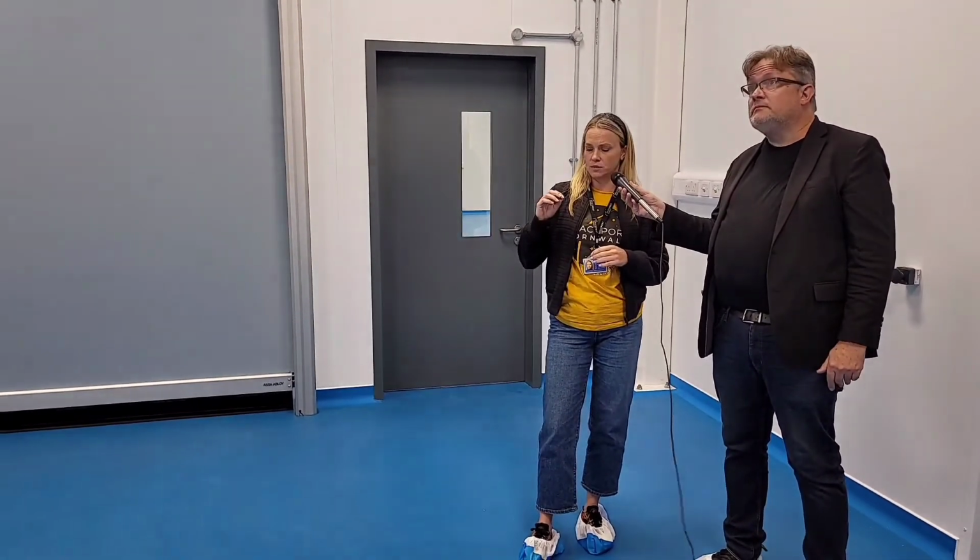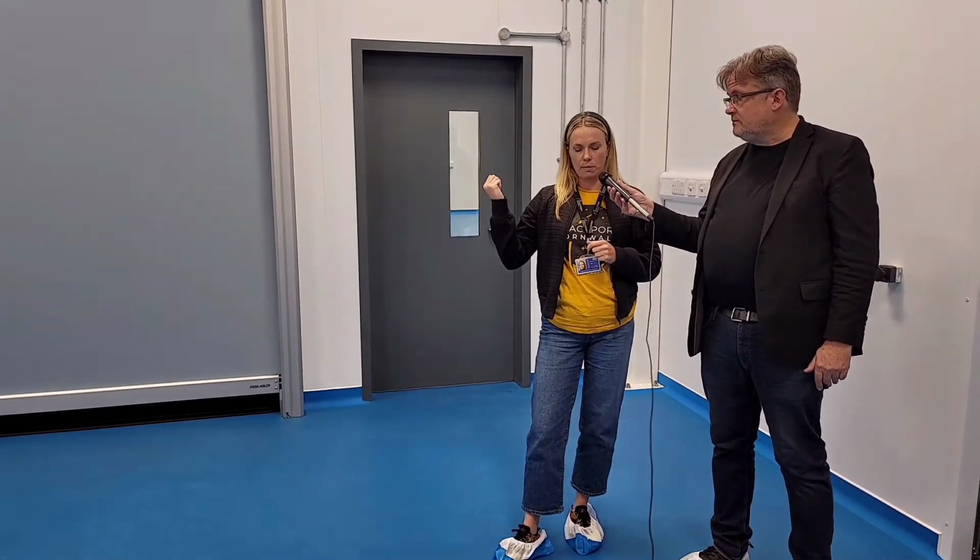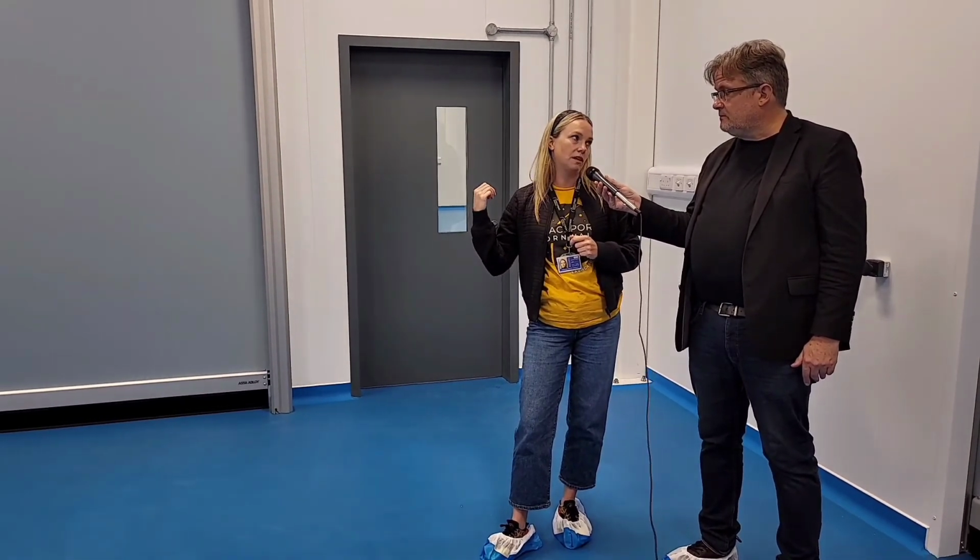Fantastic. So what kind of equipment still needs to be added in here? This room actually I think is pretty much bare bones, but we will be adding some of the workbenches, and most of the equipment that we need for the integration will actually be in the clean room itself. So this room stays pretty sterile. Excellent. Let's move on then.